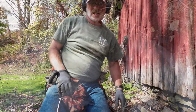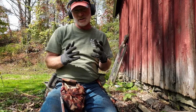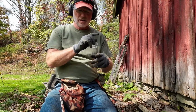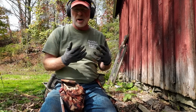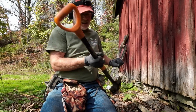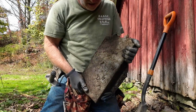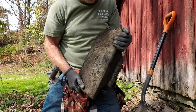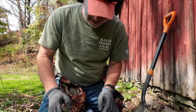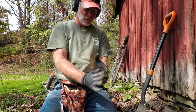But cool little piece. Okay, from time to time I find melted lead that has fallen into the ground. It's not really uncommon. They used it for all sorts of things, sweating pipes, patching buckets, all sorts of things. However, this is the largest piece of lead I've ever found. I can barely lift it, and it is gigantic.